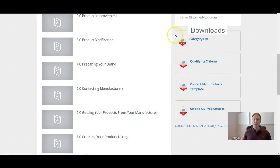As well as all of this, I have all of these downloads on the outside. If you download these PDFs, you will be easily able to contact your manufacturer. You will know the prep centers that you can use if you want to get your products prepped before sending them to Amazon FBA. You will know the qualifying criteria. You will know the category lists. All of this is available simply by clicking here, and it will download them in PDF form for you.